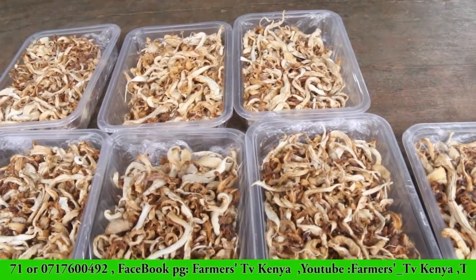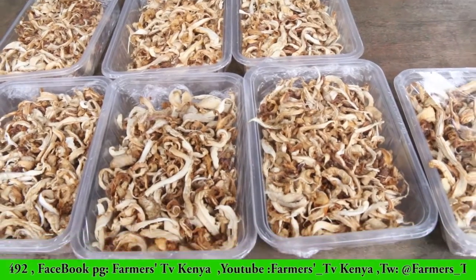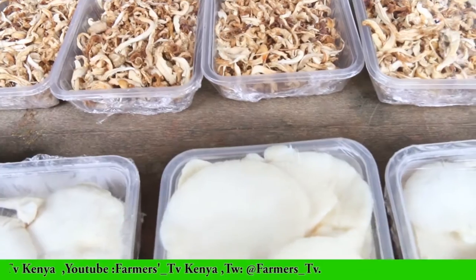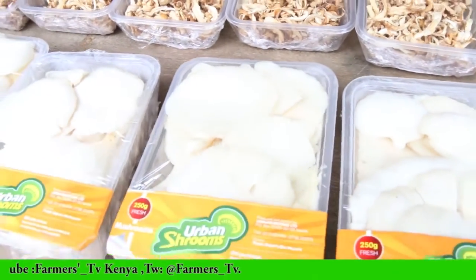And it's been, let's say, a bumpy ride. It's not been all flowers, because when we began, we thought it was going to be very simple to grow the mushrooms like any other thing. So we realized that even the mode of growing mushrooms is different compared to other stuff. We grow them in bags.